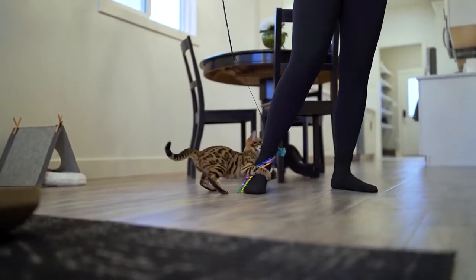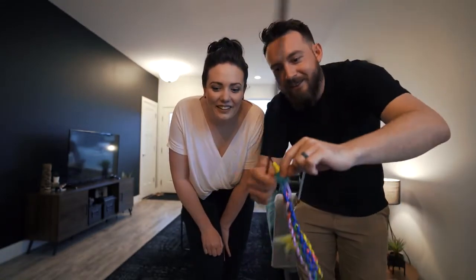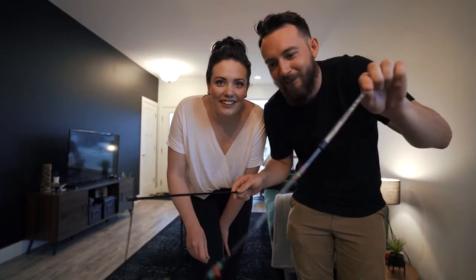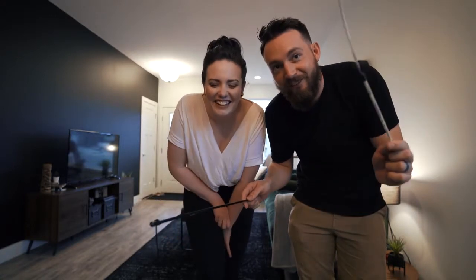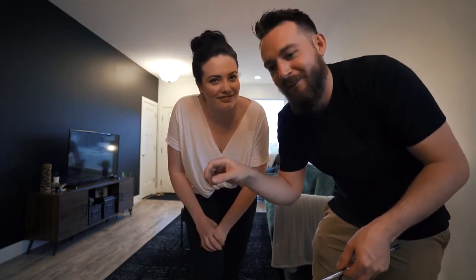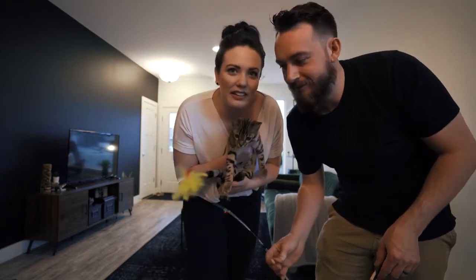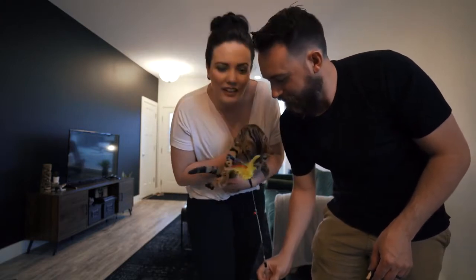Some of Kona's favorite toys are things like these. This is just a stick with a little thing on the end. She's right here below us, wanting to play with these feathers. She goes nuts with feathers. And then once we're done playing with these, we'll usually bring out the laser pointer for about 5-10 minutes and she'll chase that around.